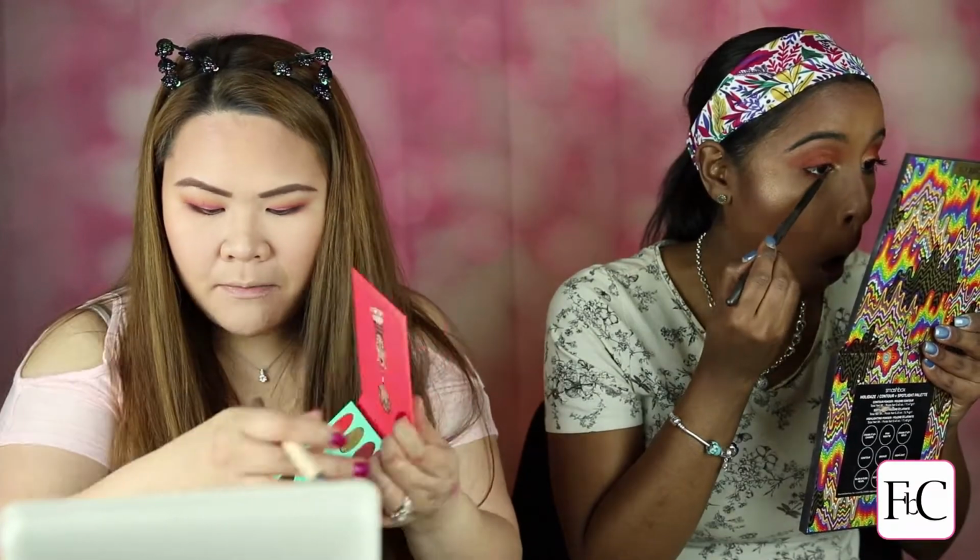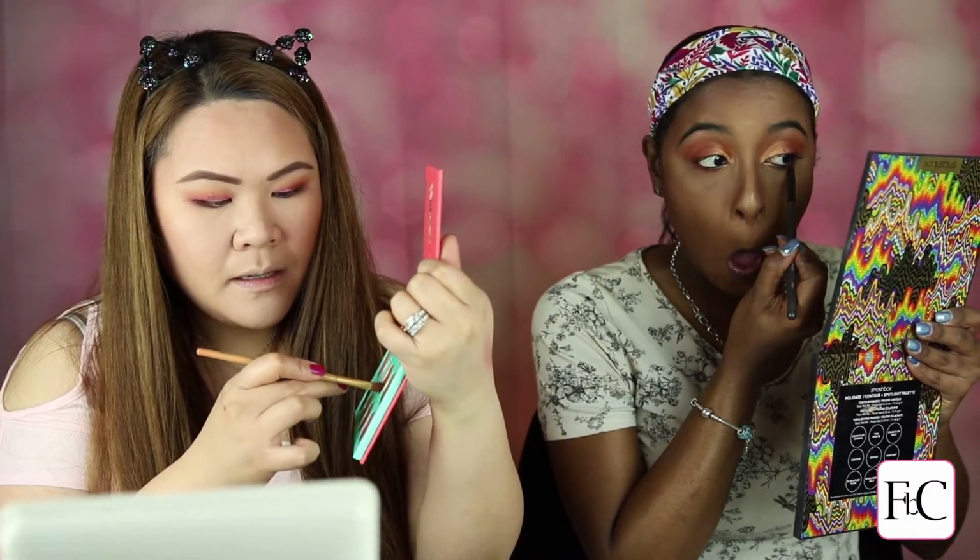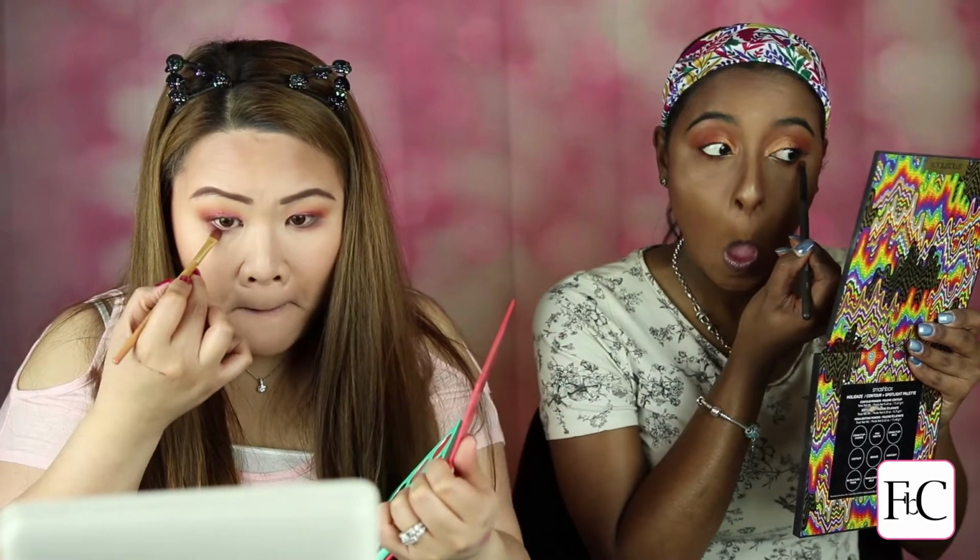I'm just going back to the palette right here and getting Jamila just to blend everything out. You want everything to be uniform. So for liner, I actually love this Flower Beauty eyeliner. Oh my gosh, this is so good. It's intensely black and it's not going anywhere. Instead of doing the gel liner, since I have a hard time because of the shape of my eye, I just use this black and line it, and I'm going to show you a trick.